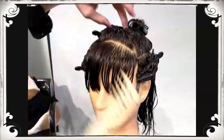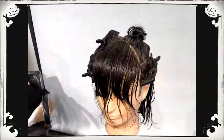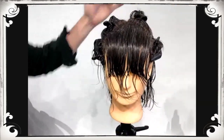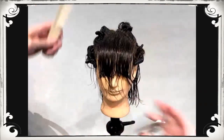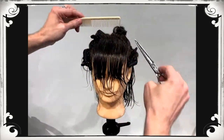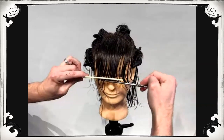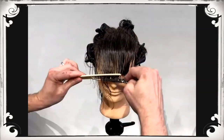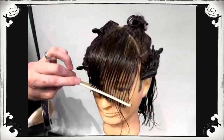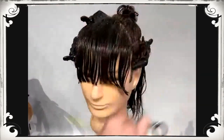Drop my next section. And your section one, again, your front, is pretty much going to be from recession to recession to just below the top of the head, just right before the bend stops. So again, pull it straight down. I'm still doing loose tension, but it's still consistent because I'm combing from the base. Go straight across. Right now I'm cutting a blunt line here, mainly because I want this to be a focal point in the haircut.